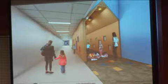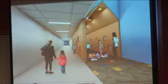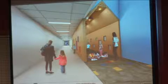So again, going back to using the kids' imaginations, having a space for a class to be in the hallway but not be in everyone's way, contain the students, have windows for the kids to see each other from inside to outside, and then also a teaching area.